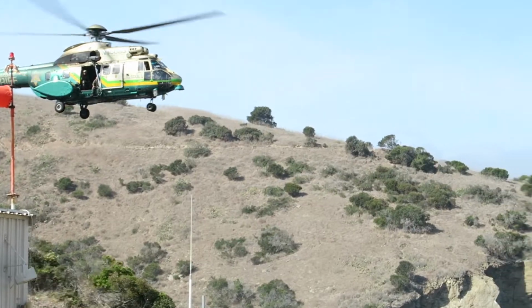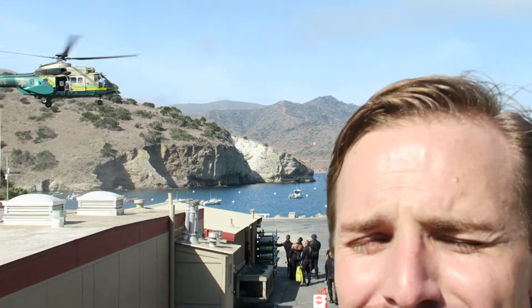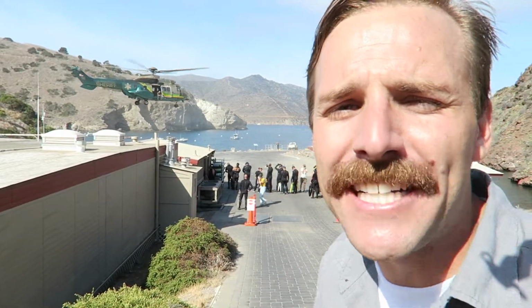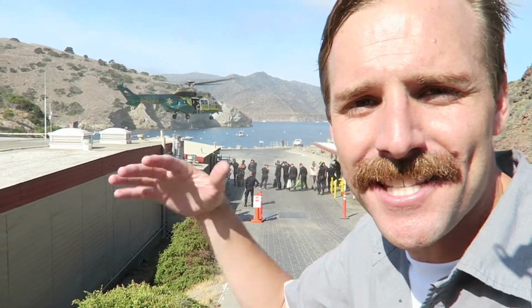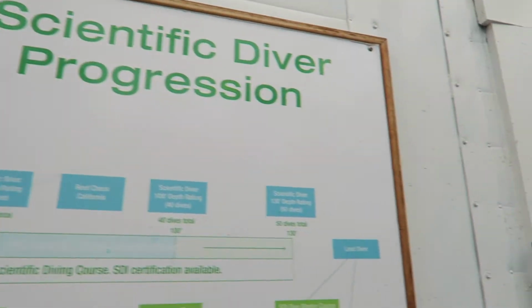As you can see, this is an active helipad. Law enforcement from around California come out here to practice their water landing as well as their training.